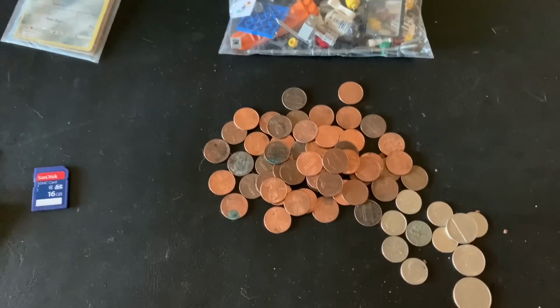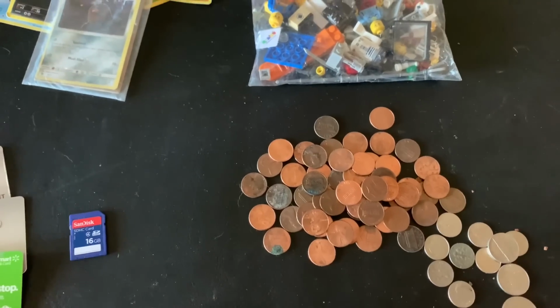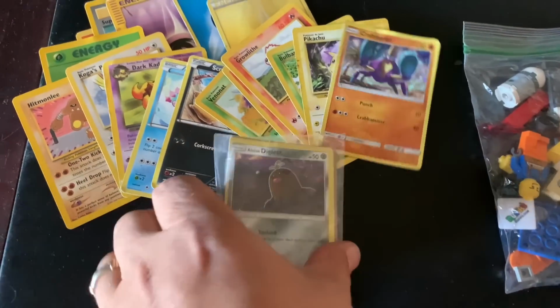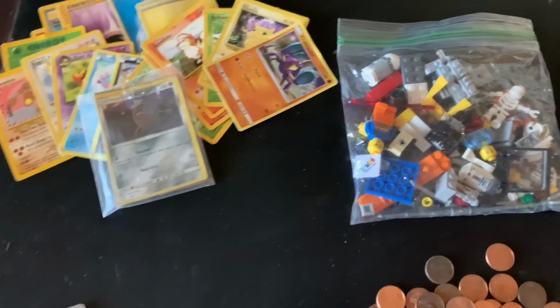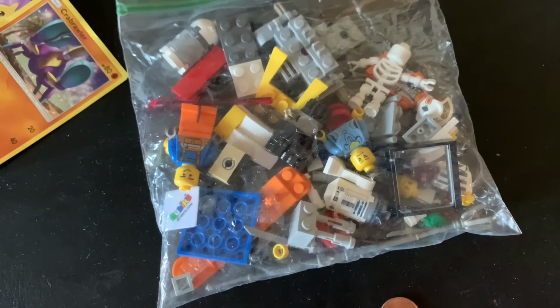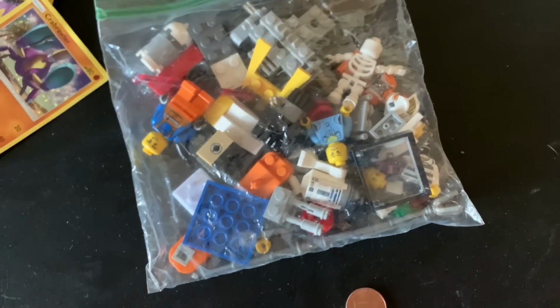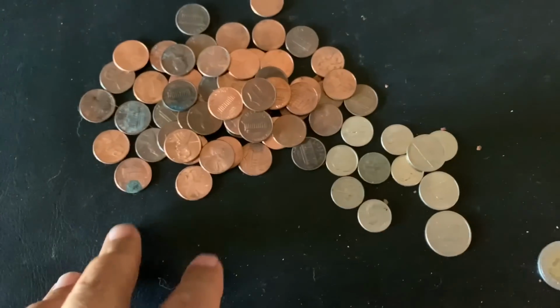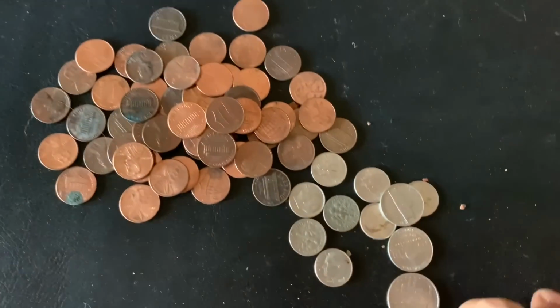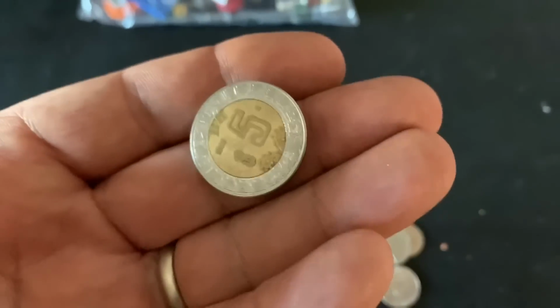All right, so let's wrap up this video. This was just some stuff that didn't make the cut in the video. I ended up finding some more Pokemon cards, so we'll probably throw those in a lot when I get some more. There's a bunch of little Lego minifigures in here and some random pieces. Those will go in a lot as well. We'll do the lot of minifigures and then pieces when we get some more. There's a total of $1.71 and some change, along with this 5-cent piece. Mexican piece, I believe.